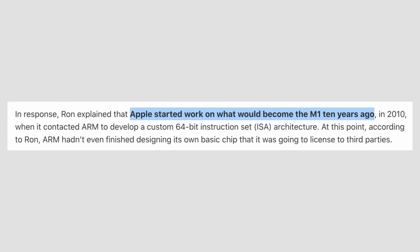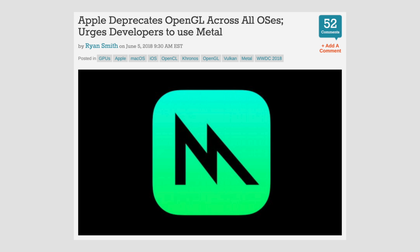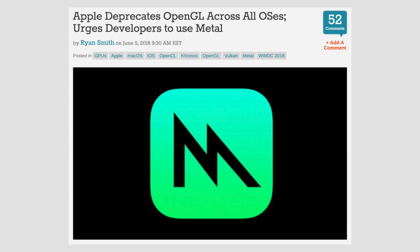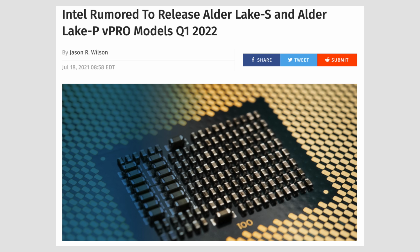So the point that I'm trying to make is that Apple has been planning the M1 chip for an entire decade, with many steps made over the past few years to get developers to slowly support Apple Silicon on the Mac without them even knowing about it. But with that said, before I explain how the M1 chip is so powerful, I want to take a look at how the M1 chip stands against the competing chips that are just coming out today, and some that haven't even been released yet.